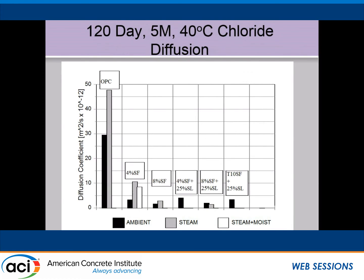And again, that's just a graphical form of the same thing, showing that the ambient curing is the black lines, the steam curing are the gray lines, and if they moist cured post-steam curing, they got the white lines. It really didn't make much improvement.